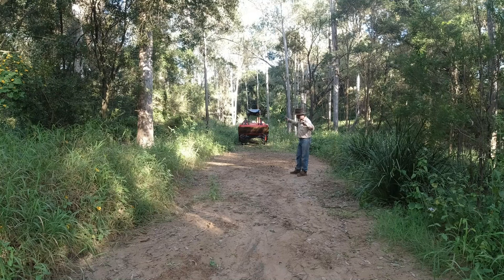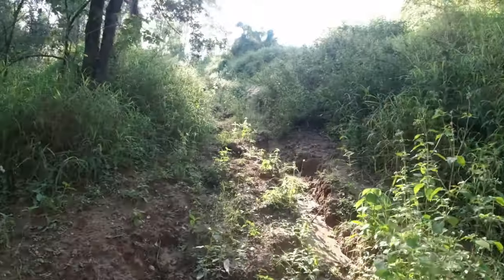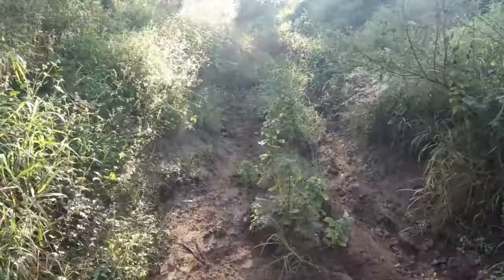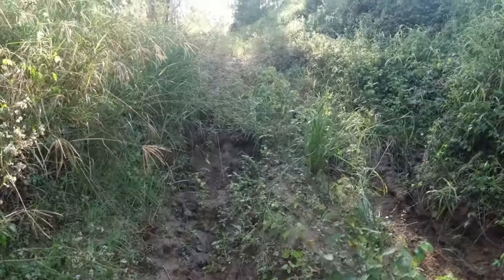What we're gonna be doing is getting all this sand from here and dumping it and spreading it all the way up here. This is that road that leads on to the river. The worst of it is right there. That's about a meter deep of erosion there, washing down this hill.